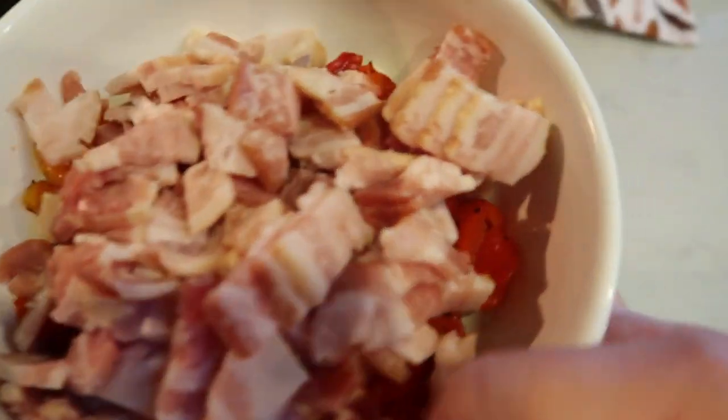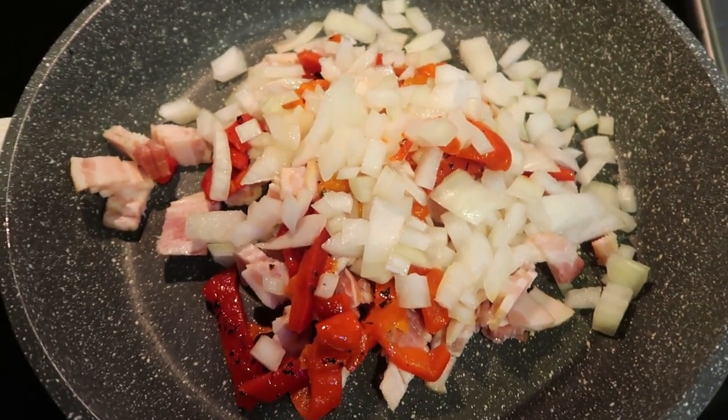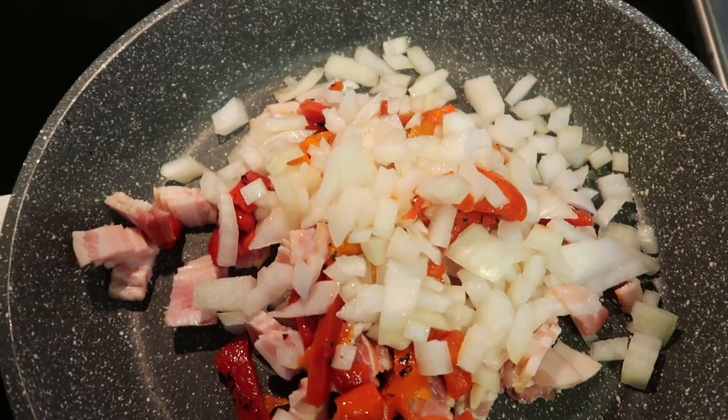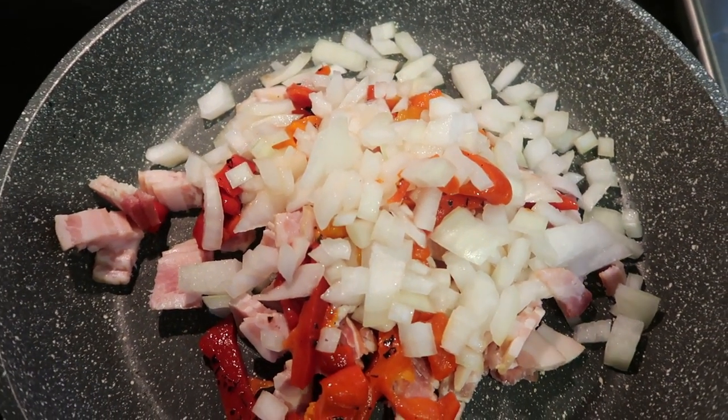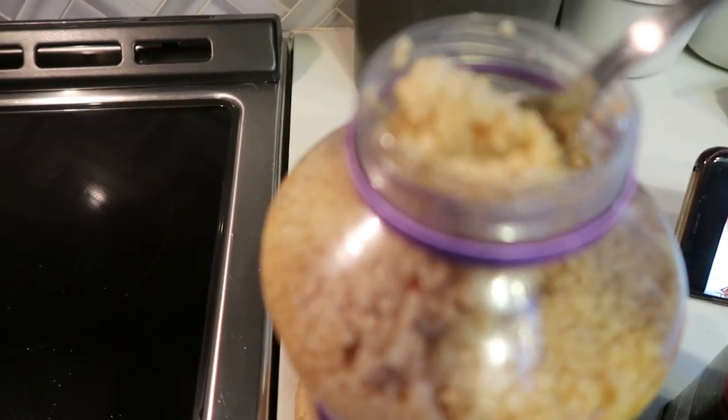So here is the bacon, the onions, and the red bell peppers. I'm just going to add them to a pan. The fat from the bacon will sub in place of any added oil and help cook those down. So we're going to let these fry up while our potatoes are cooking.